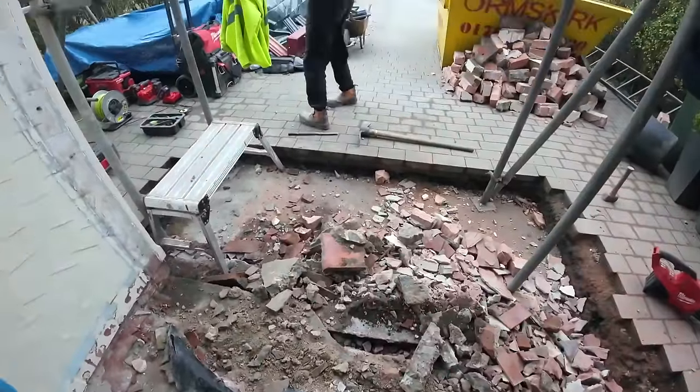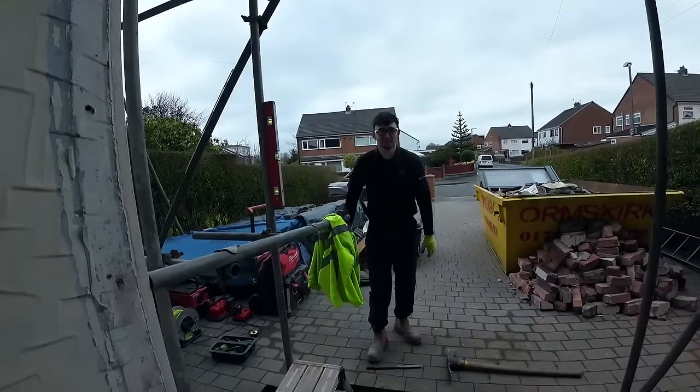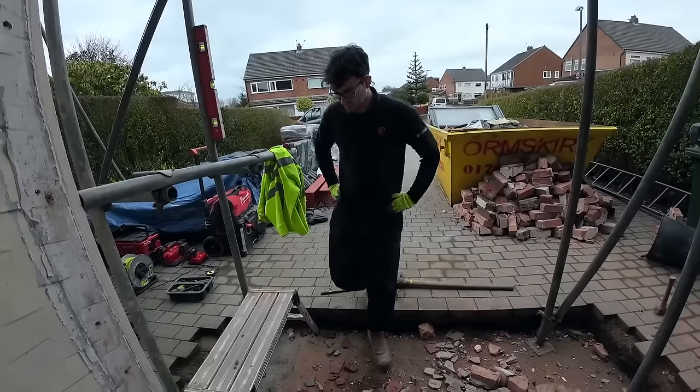Demolition update. The old chestnut, we've forgotten something. We forgot the bits for the big breaker. Yeah. We don't often get to play with the big breaker, so we get quite excited when we do get a chance to use it, and we forgot the bits.